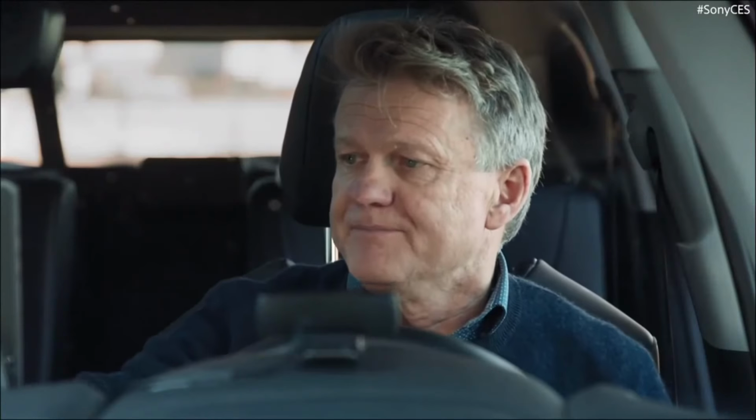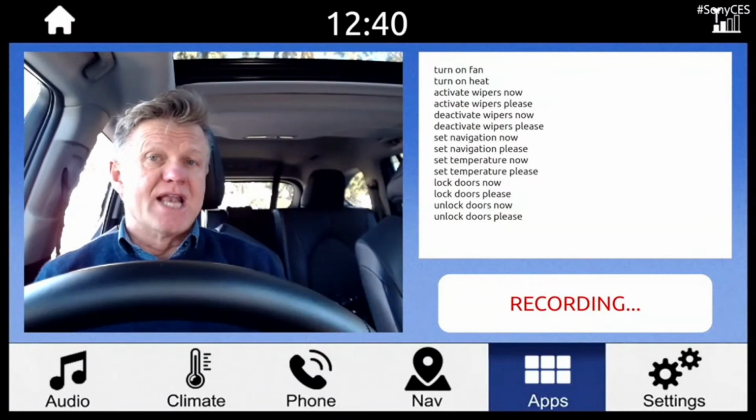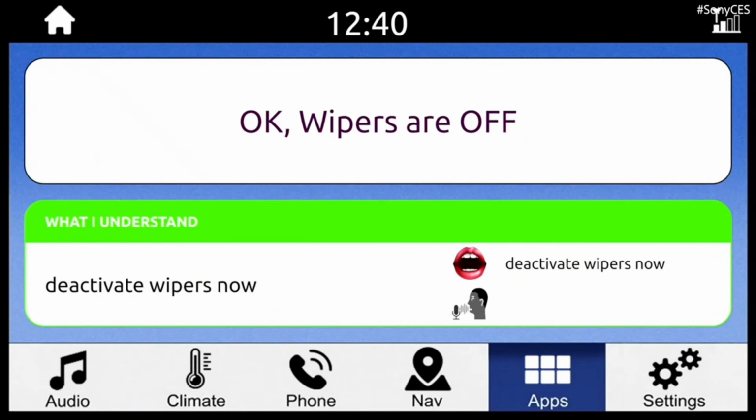Let's try it with some music. Again, I can keep the music playing. Deactivate wipers now. Okay, wipers are off. And again, it automatically recognizes what I'm saying, regardless of that background noise. You can keep that rock and roll playing at 10 if you like.